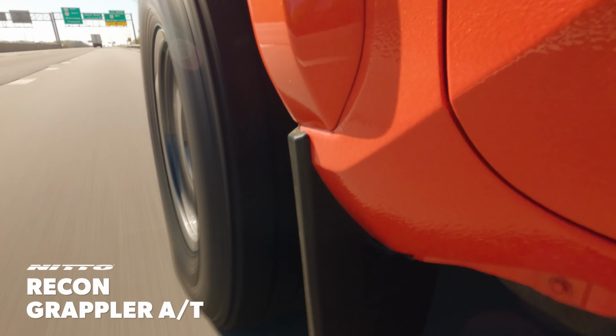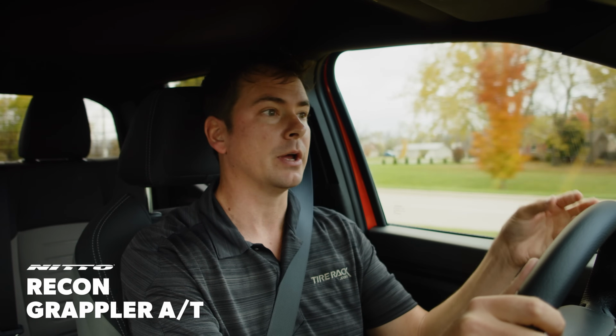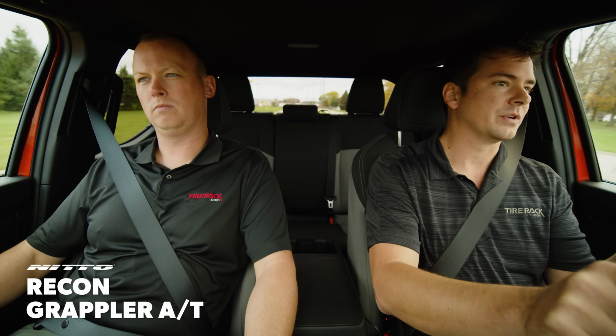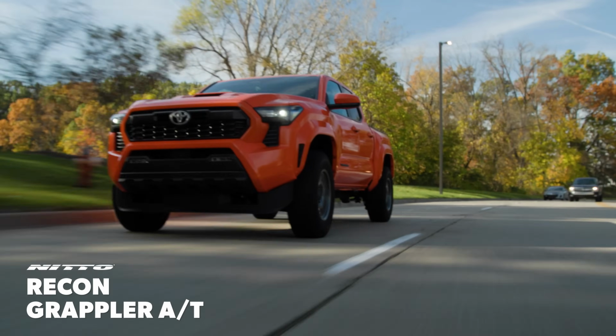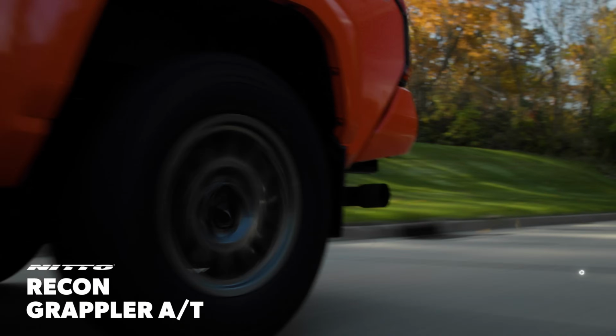Yep. I mean, it's an aggressive tread pattern. It is an off-road all-terrain tire. It looks the part, but it just does a nice job of keeping everything in check. There's some volume, there are some tones, but in general, it's just kind of a broad overall, fades into the background type noise. It's a muted noise. It's very consistent.